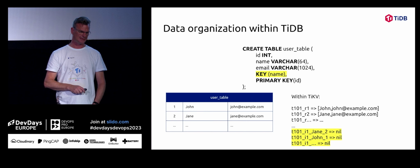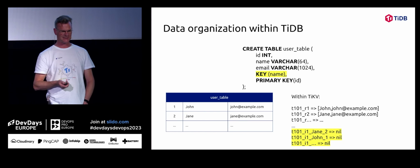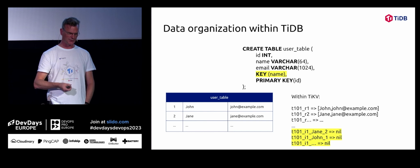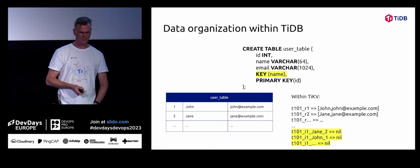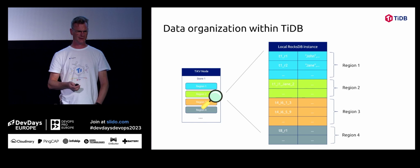If we're adding a secondary key, so a non-unique key, it also adds rows in the key value store matching the index. So here you see that it's ordered by name, which means that Jane comes first, and it still has the 2 in the key, and then John comes with the 1. So if you would have one more user named Jane, then you would have probably I1 Jane 3 and the value would still be nil. This is a different view only.